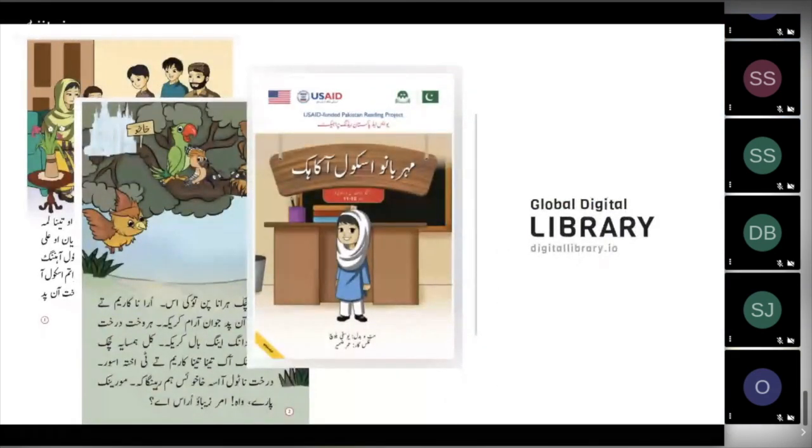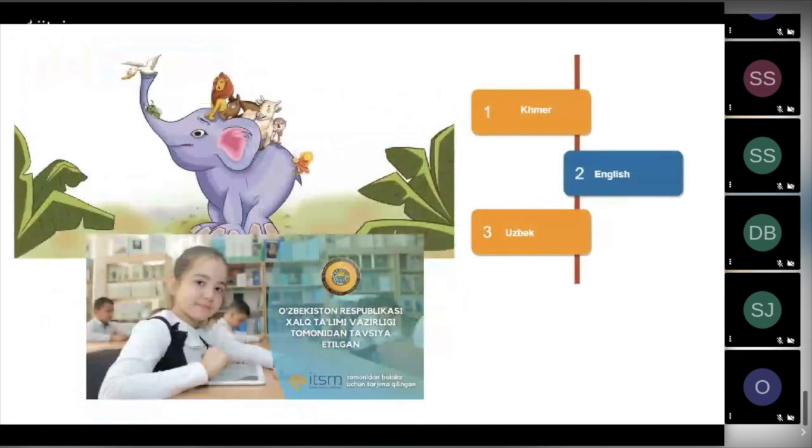We have one way of getting content that is original content. This is an example from Pakistan, where we collaborate with the American government and the Pakistani government, and they have provided CC licensed materials for approximately six languages. And the other way that we source content is by translation. And this is the main topic here today.